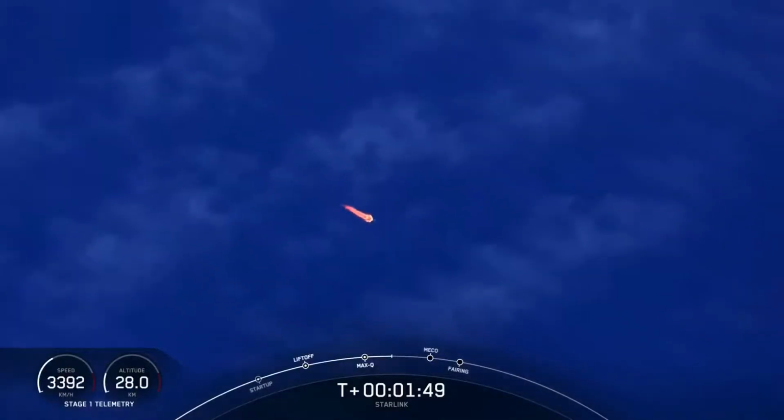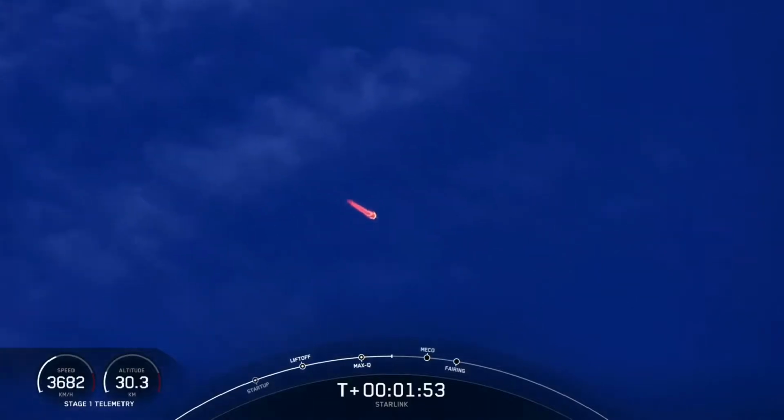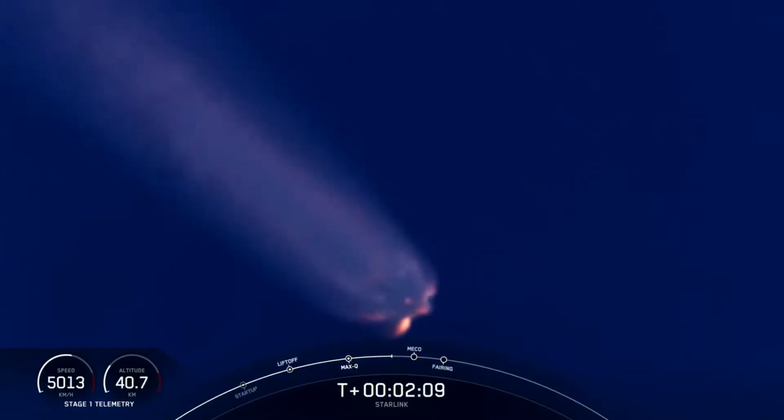Ignition has begun. With the first stage making its way back to land on our drone ship, Just Read the Instructions, while second stage continues on its journey to its third event, which is second engine startup 1. Now this is where the 1 MVac engine on our second stage lights up and propels that second stage along with our Starlink satellites to orbit.